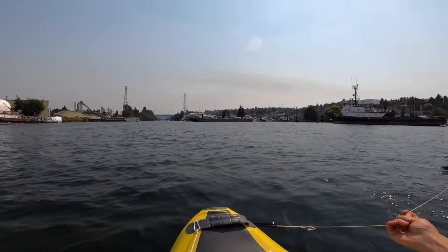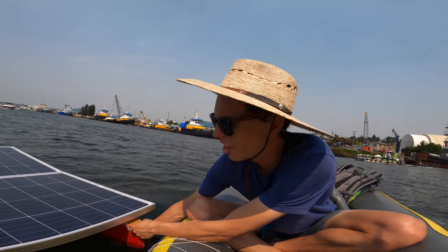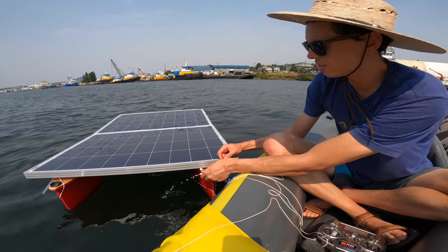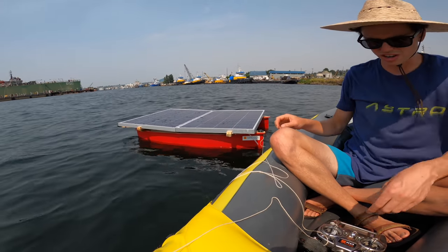Okay, I'm about to go back through the canal, but first I think I need to do a little bit of housekeeping. Check for seaweed on the props. Oh, there's a little bit. Pump away. Okay, well now that I'm right about to drift into a barge, I should probably put it back into auto mode.